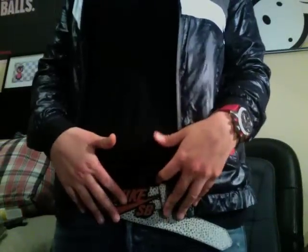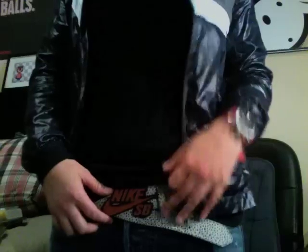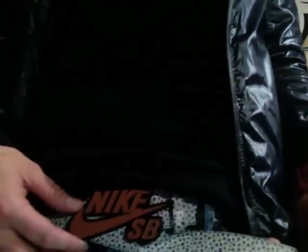Belt. Nike SB. Purchased this from Supreme, Soho, New York, with the elephant print. Right there. Just going with the red, white, and blue.